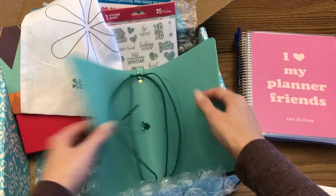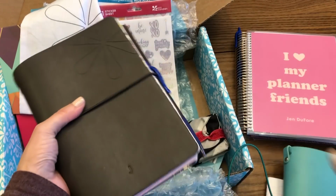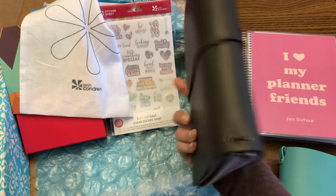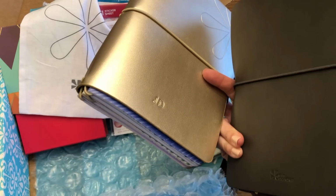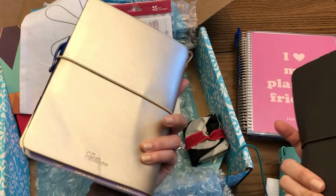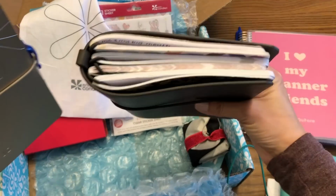But there are 4, so you could easily fit 4 in. But I have the other 2 colors. So this is the gray, or I think it's called charcoal on the site. And then this one, I think it's called champagne. It's like the goldish color. I have 3 in this one, and I have 4 in this one.